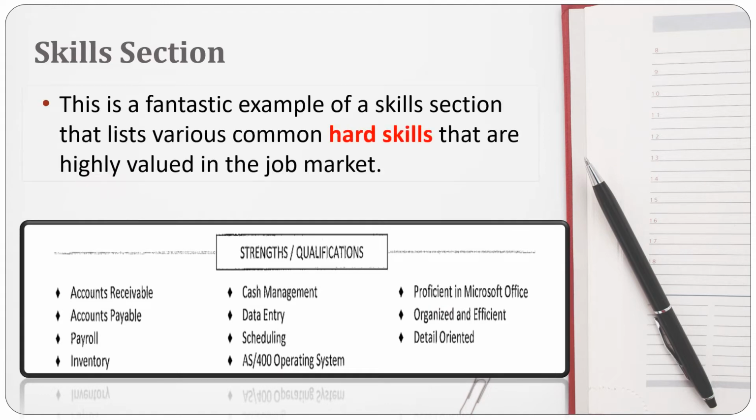Now, on the other hand, in the skills section of the resume, you will notice a range of hard skills or learned abilities acquired and enhanced through practice, repetition, and education listed. This is the chance to list any skills that you have acquired through school, training, and your years of work experience.